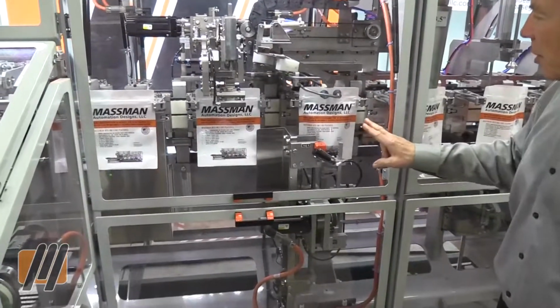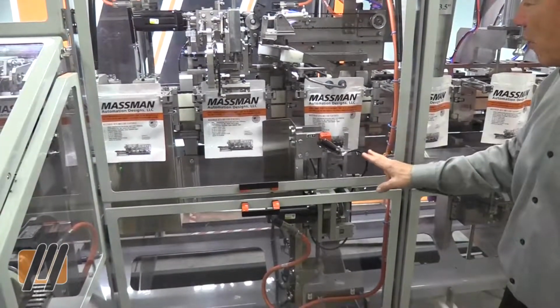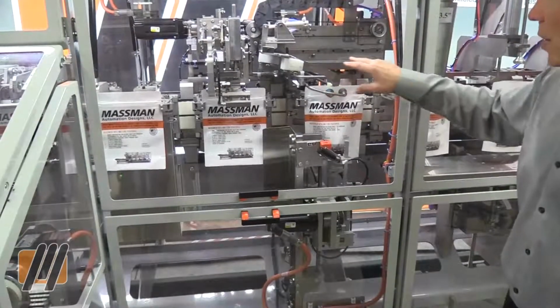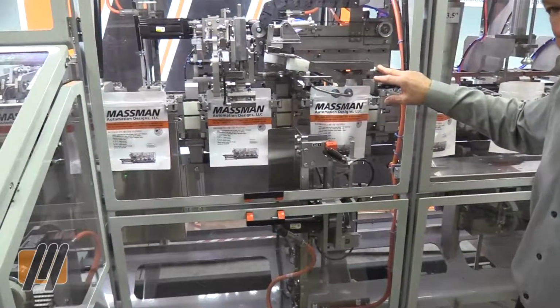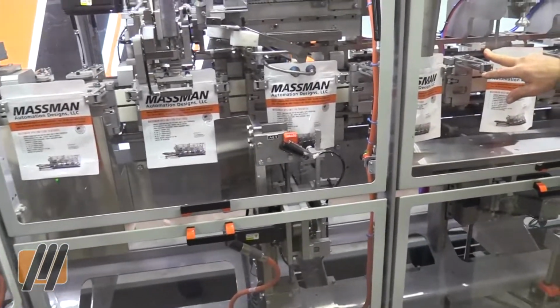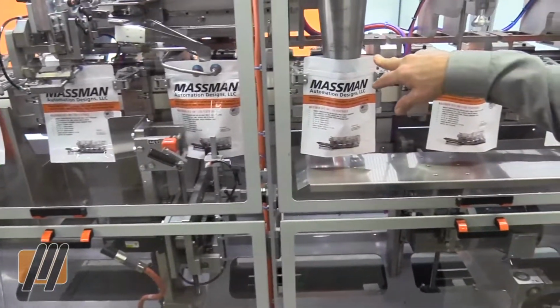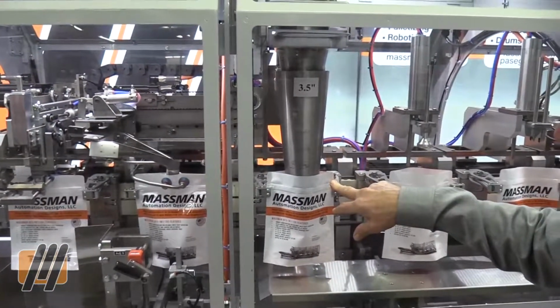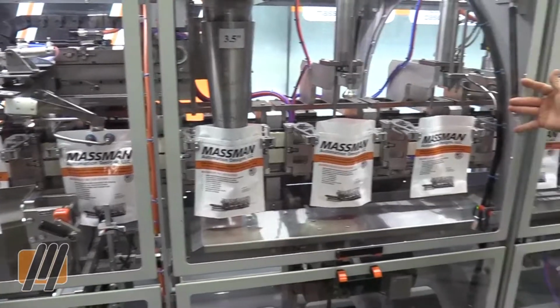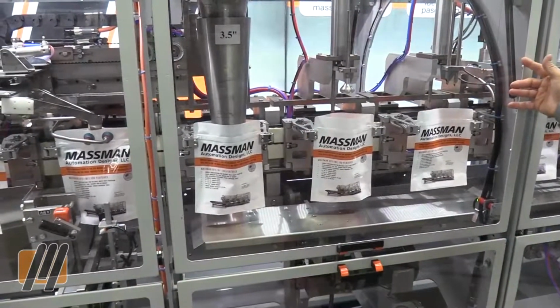The next station is pouch opening with vacuum. We open both the bottom and the top. We go in with forceps to assure the bag is open and assure that the filling funnel will go into the bag. We can use multiple fill stations here. That's what an inline machine gives you.